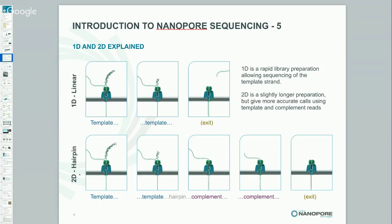The second type is what we call 2D. And in the case of 2D, in the sample prep, we've attached a hairpin to one end of the DNA. And so what happens is we read the first strand. In other words, there's a 1D step. The enzyme goes around the hairpin and then reads the second strand. And then we can combine both strands together when we come to decode the data. So there's the 1D version and the 2D version.